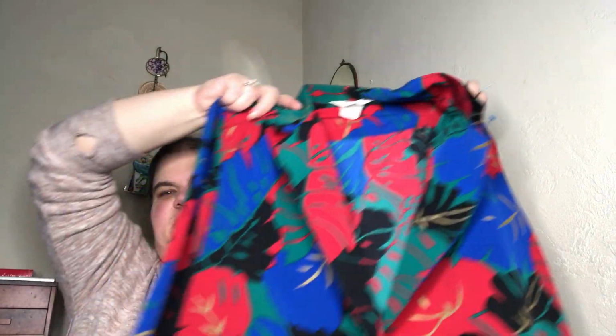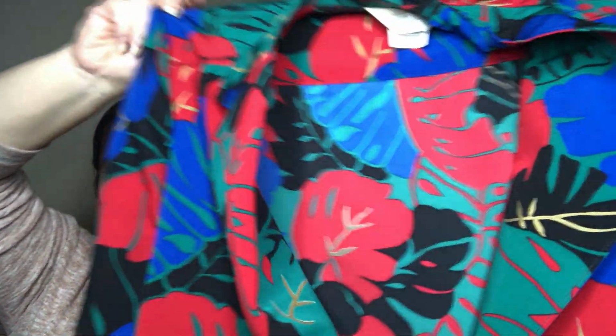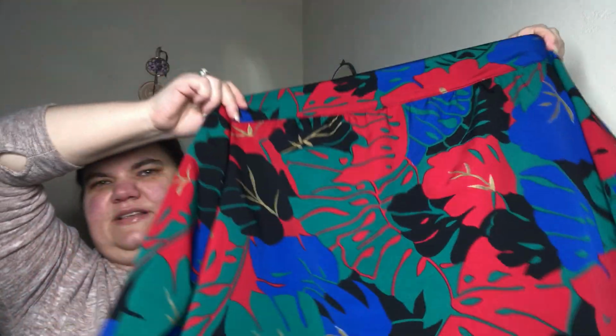This is Tanjay vintage size 16W, which is not a current 16W, although it is oversized. It's probably more like a 14. But it's this blazer with these like red, green, blue, and black tropical print on it that I just thought was so cute. Couldn't leave it. Even though it's a blazer and I don't sell them very well. I don't know why I keep picking them up.